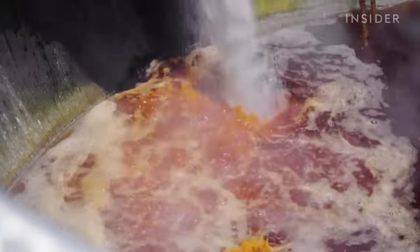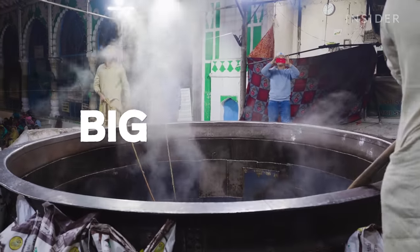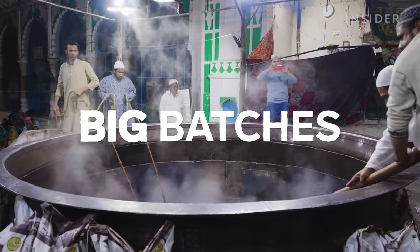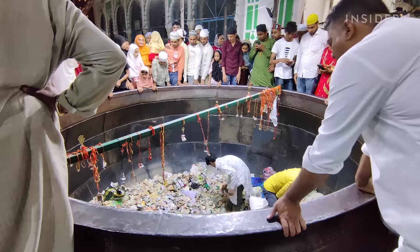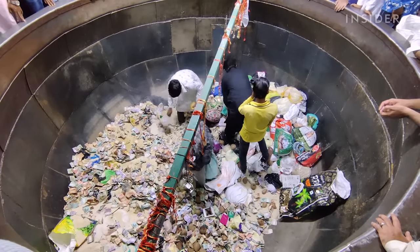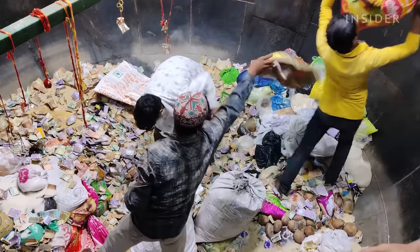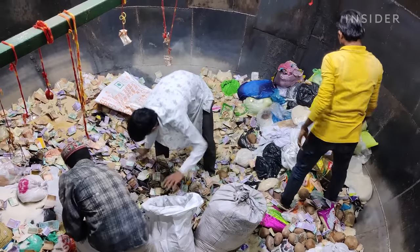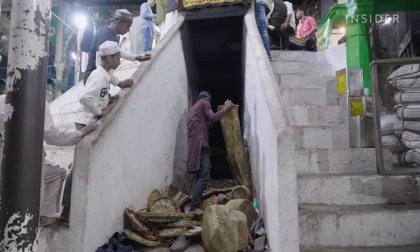We visited the shrine to see how they make the sweet prasad in such big batches. Before any food is made, volunteers must empty the cauldron of donations left by pilgrims, which could include money, rice, lentils, or other groceries that the temple can use to make the prasad. Then it's time to start cooking.